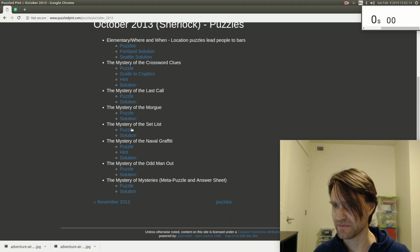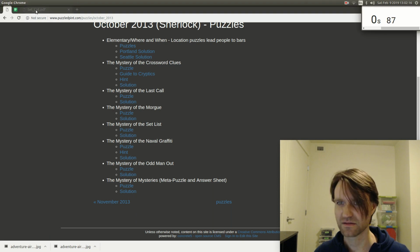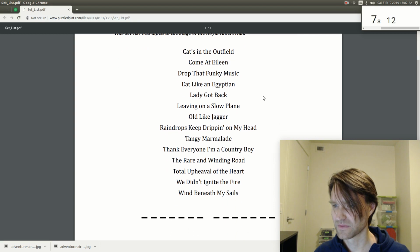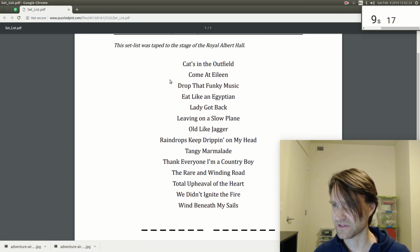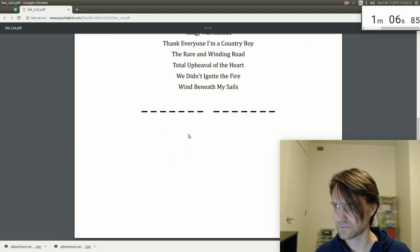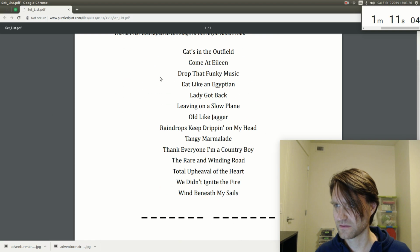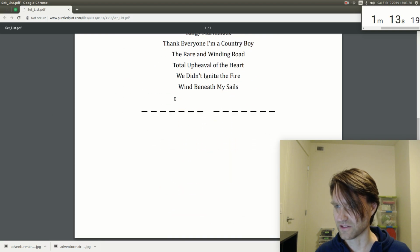Okay, next step. The mystery of the set list. This set list was taped to the stage of the Royal Albert Hall. Cats in the outfield, come at Eileen, drop that funky music, eat like an Egyptian. Alright, looks like we've got 14 blanks and 14 clues.